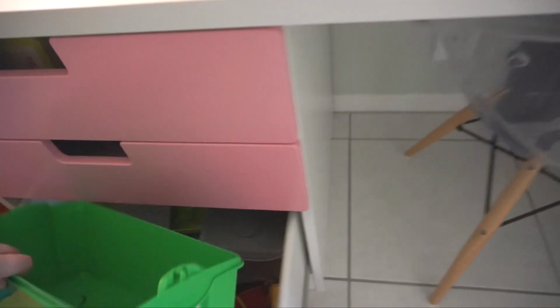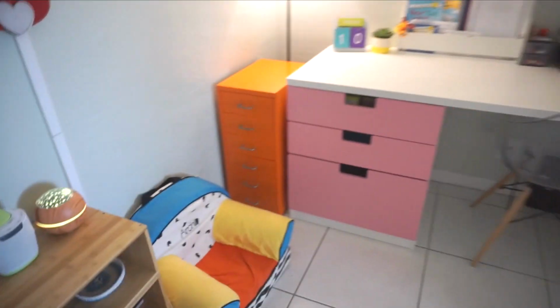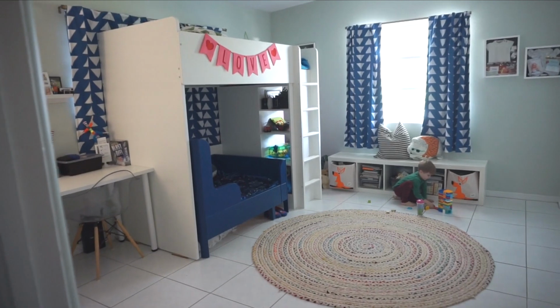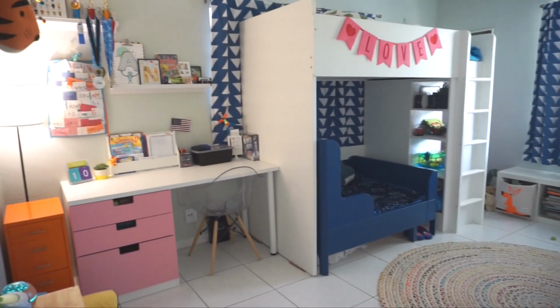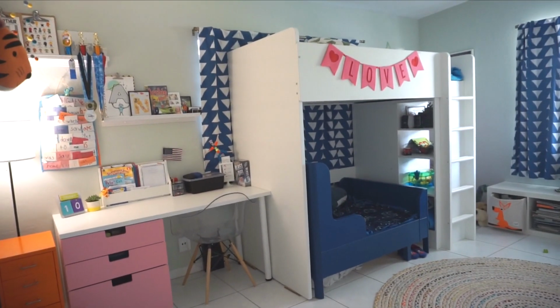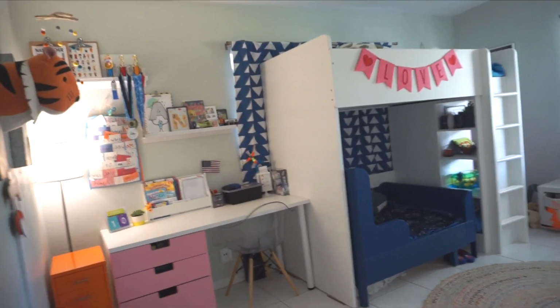This is my favorite part about this: you just pick that up, then you put it in there, and shut it, and it's gone. All right, so there is a look at the boys' room. It's a real functional space. I'm obsessed with it. I can't believe that we haven't had them in here this entire time. It's been so nice. They have their own space. It's really, really wonderful.